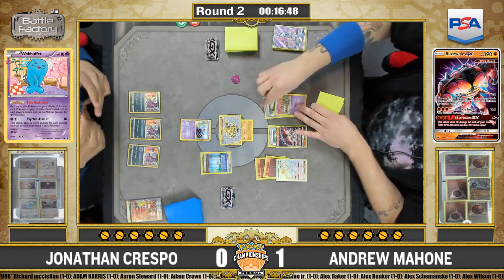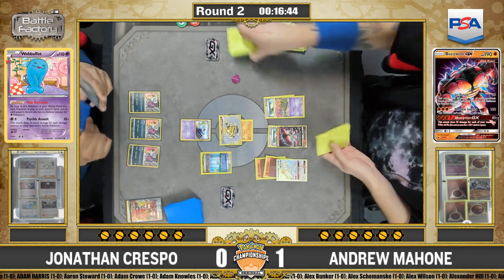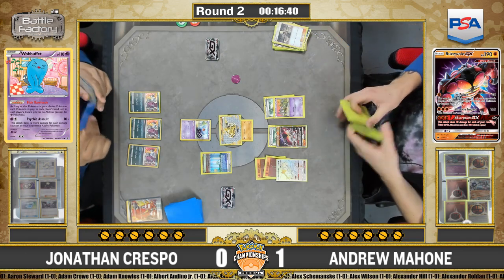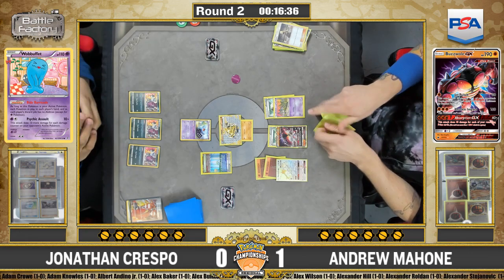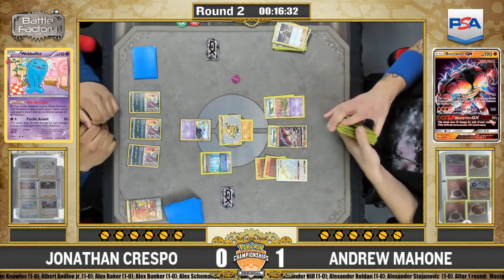I'm interested to see if he drops this Floatstone. He does decide to. There are 2 copies of Field Blower in Crespo's deck, so those can come down. Mahone is playing the 4 copies of Floatstone, though. Right. So Mahone does still have 2 Floatstones in the deck, which should be all he needs to finish out the game, and of course the 4 Guzma.